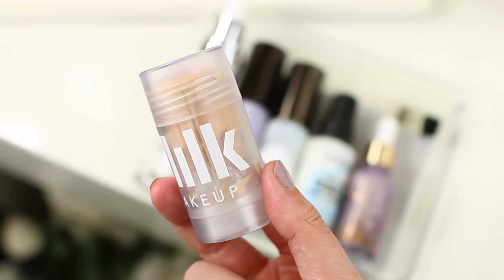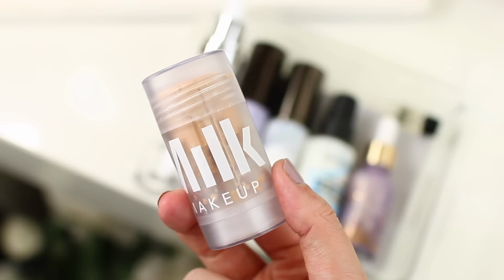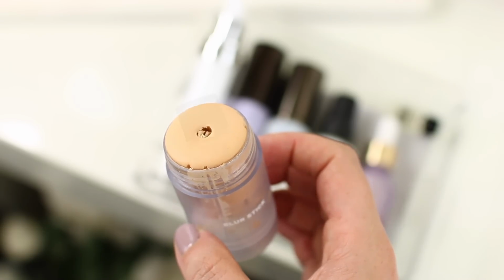Then I have the Milk Makeup Blur Stick, which is more of a mattifying primer. I'm just trying to finish this one up by the end of the year. I do like it. It's really lightweight and gorgeous. It's just probably not something I would reach for a whole lot during the fall and the winter, but I am trying to use it up.